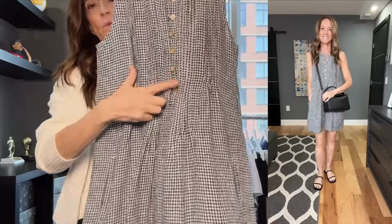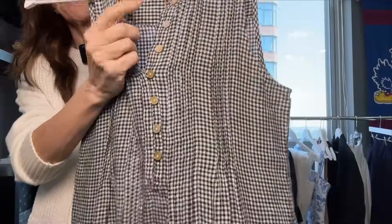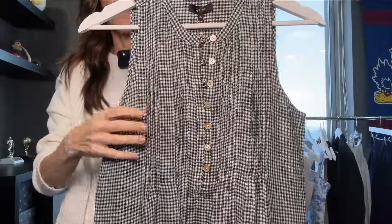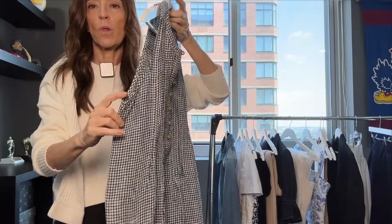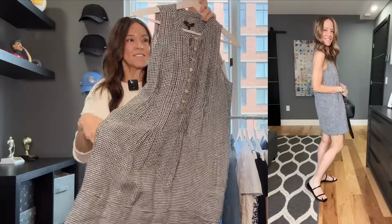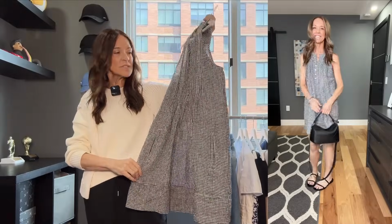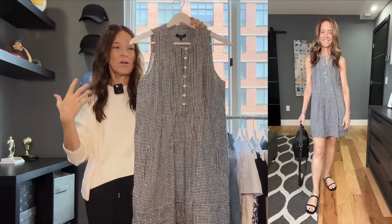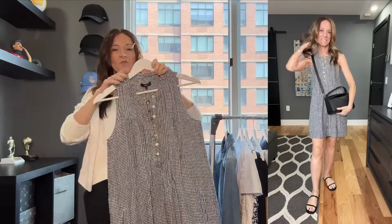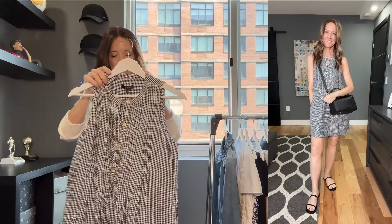It does have these really pretty button details here, which have the little loop closures on them, so you can obviously unbutton as many as you want. Armhole, again, is great, not too low, and it does have pockets. So yeah, I can easily throw this on with a pair of sandals or a pair of white sneakers, things like that. So perfect dress. This does come in some other colors and maybe another pattern combination.